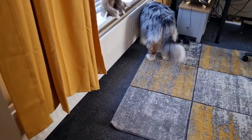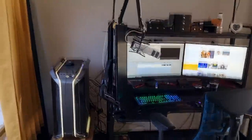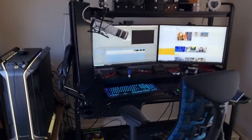So I wanted, because of the dogs, I wanted to get new rugs. They're still settling down. But new rugs, and there's a bed in the corner here. But this is where the magic happens, not the bedroom, the other magic. This is my desk setup.